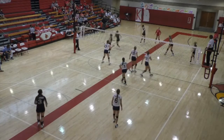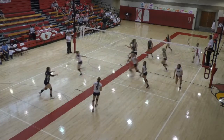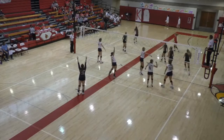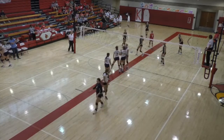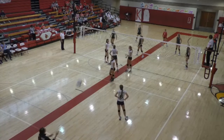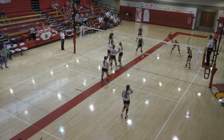The serve comes across. Popped up nicely by Smith Center. They set the ball again to the outside. Stores is there for the Panthers. Now the ball back set to Honeycutt. Honeycutt goes cross court. And nice job by Honeycutt. She went clear across, in the deep corner, and caught it. So it's now 6-3. Panthers with the 3-point lead.